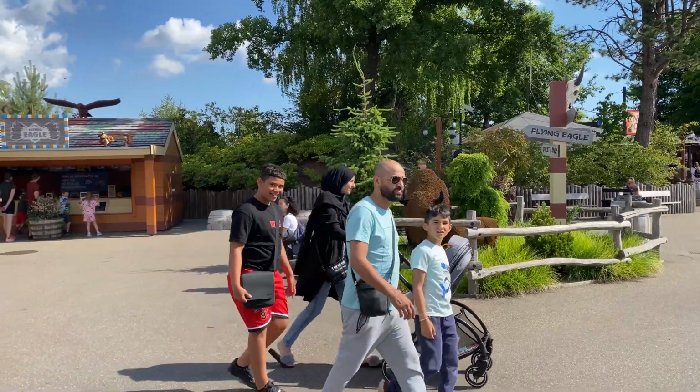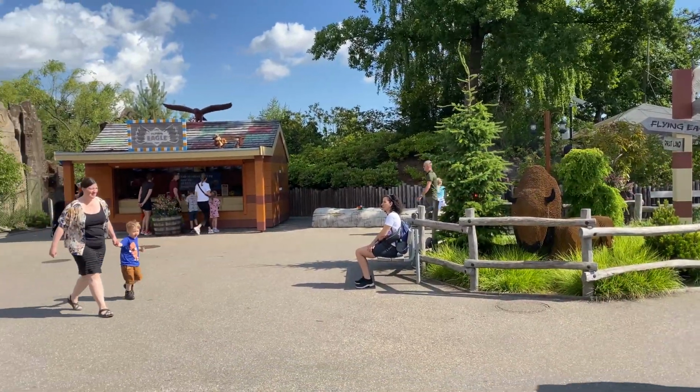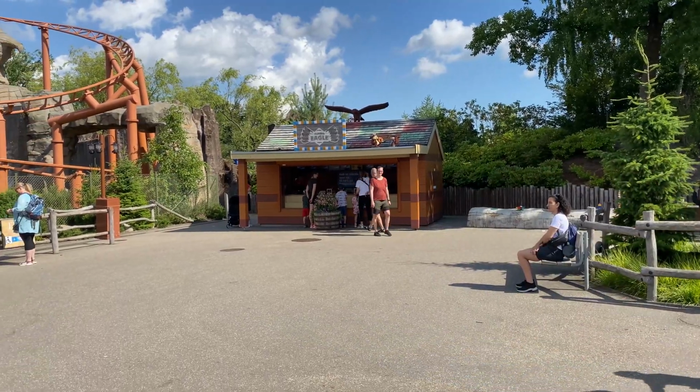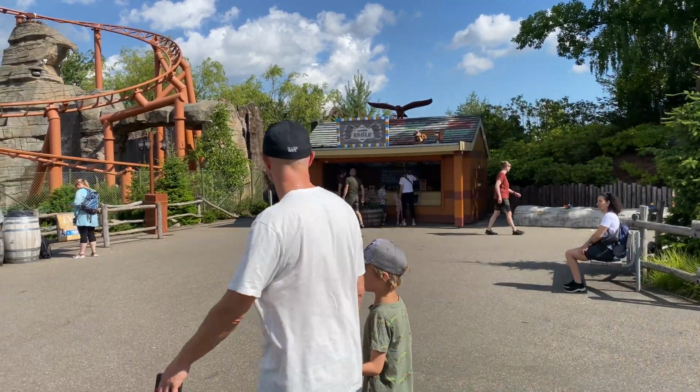I don't think you really get any airtime. If you do, it's very weak anyway. But it's still a great coaster. And in my opinion, I definitely do prefer the front row to the back. They're both great rides. And it's definitely a great ride to experience.